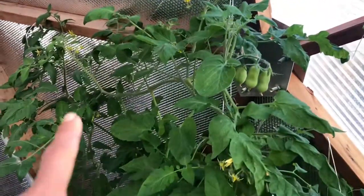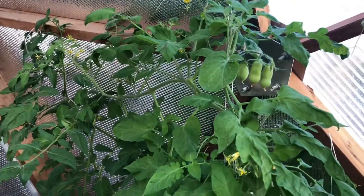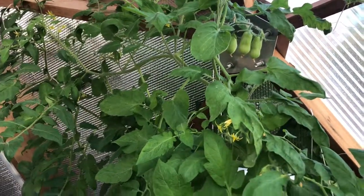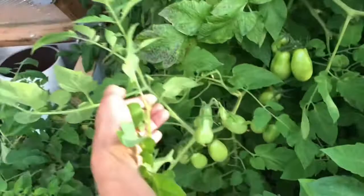Now these vines, as you can see, I've actually had to sort of string them across because they're just so tall, and this corner is sort of crowded right now with a lot of my stuff, but the plants are really no short of about 8 feet. So they've grown awesome. And this guy I have to string up because he's just weighed down.